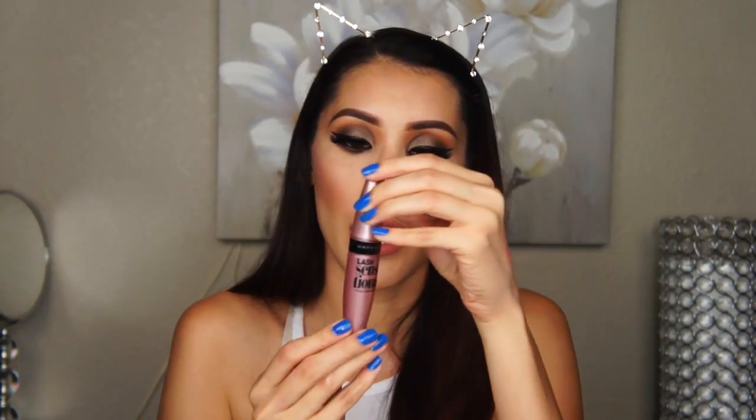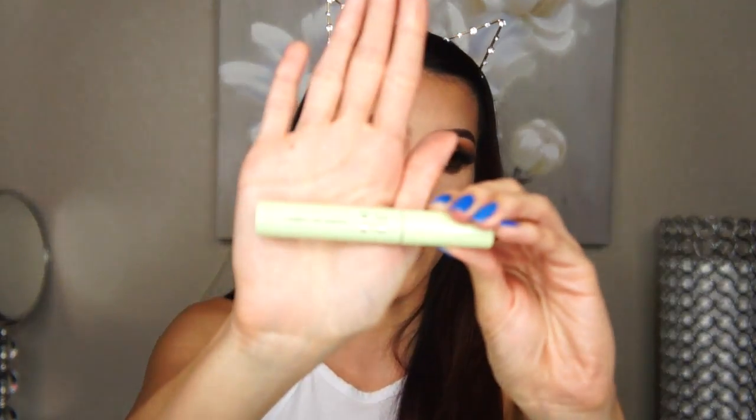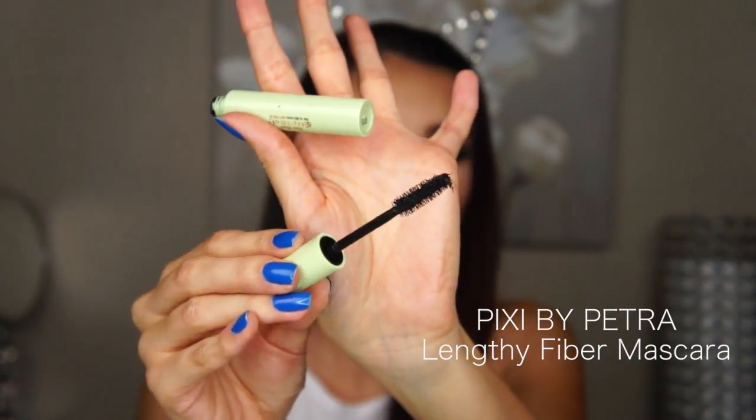It looks really pretty. They look fluttery, really thick. And already super good. It already looks like I have really great lashes. And then I'll go in with my regular mascara after that. So my regular mascara is this one here by Maybelline, Lash Sensational Mascara. So then I'll go in with that, just one coat, and then I'll finish with the Lengthy Fiber Mascara by Pixi. You guys can probably see the fibers on there.